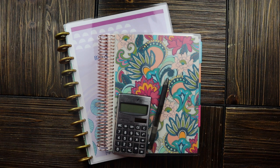We are going to look at how much I spent, what I anticipated spending, and see if I am under budget or over budget. I need to get into my pens here and find a red pen because unfortunately I'm pretty sure that I am over budget a little bit. So I'm going to dig out my red pen and then we're going to get started. If you're interested in watching this video, then just stay tuned.